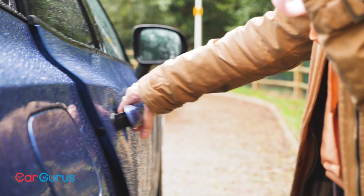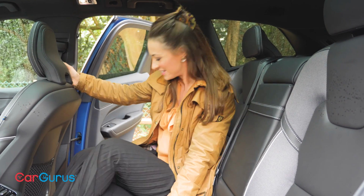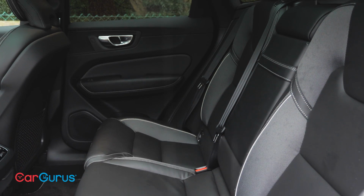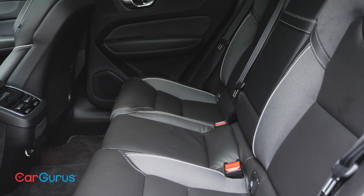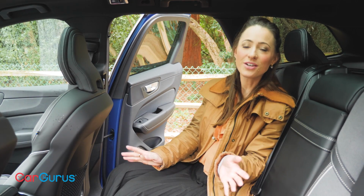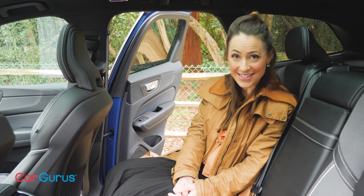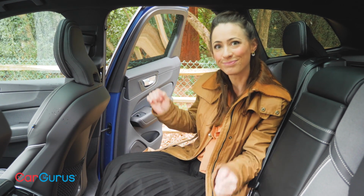This second generation Volvo XC60 has been on sale since 2017, and we know it's a practical family car. These rear seats are easy to access thanks to the wide doors, and easy to find ISOFIX points so you can clip in those child seats without a problem. Now, while you can't get it in 7-seater guise like you can Volvo's flagship XC90 SUV, you can comfortably transport 5 people.